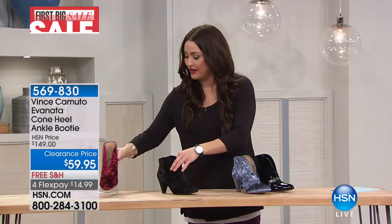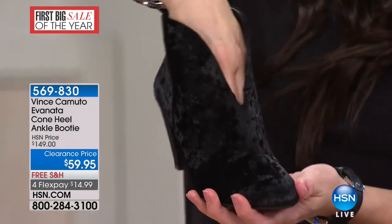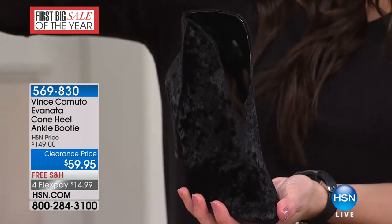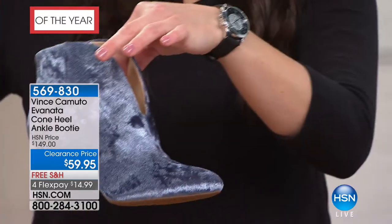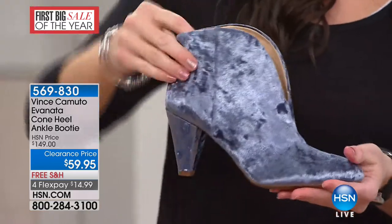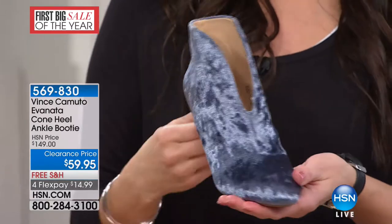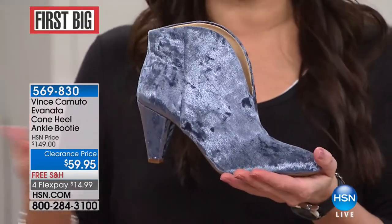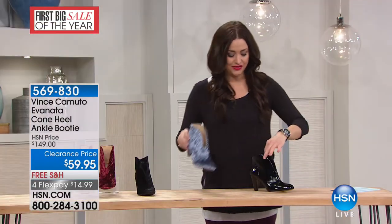We do have the black velvet available for you too. Take a look at how gorgeous this is, and I want you to see that beautiful opening here in the front. It's incredibly flattering and very elongating when you see this on your foot. You're gonna love it. Now, the other option that I was holding up a moment ago is called your dusty blue. Isn't this pretty? If you're a denim girl, or maybe you missed out on one of the other shoes that we had earlier today in our clearance event in the blue, because anything blue, denim, in footwear sells out here at HSN all the time. This is a great one that we saved just for you tonight.